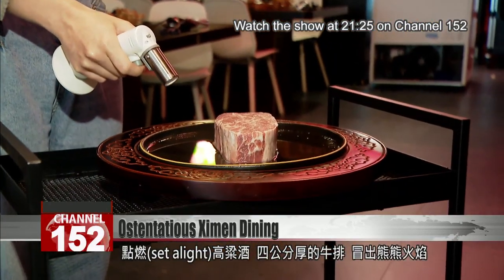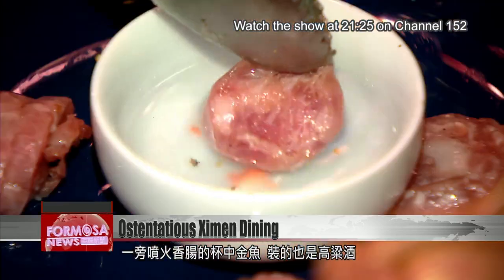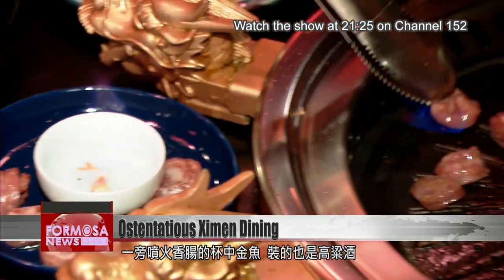A dish of Kaoliang liquor is set alight to roast a 4-centimeter thick steak. Mouthfuls of sausage are also dipped in flaming Kaoliang before going on the grill.